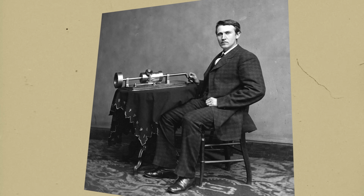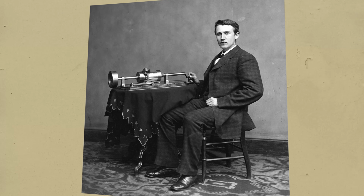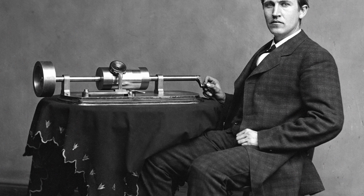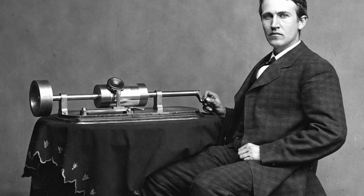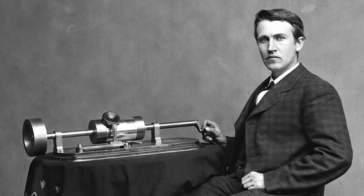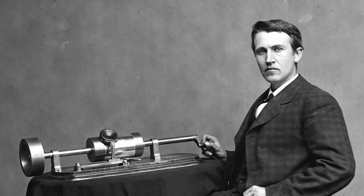Thomas Edison is working on his phonograph, the device that gave rise to recorded sound, in 1877. The invention of the phonograph was a crucial milestone in the history of technology and music, allowing sound to be recorded and played back for the first time.